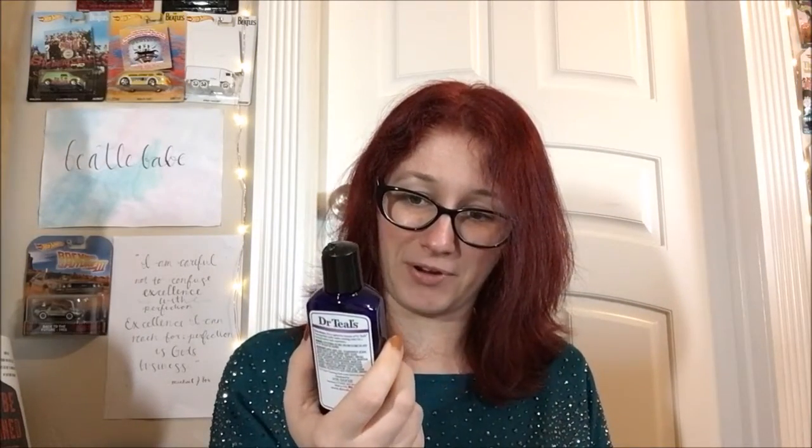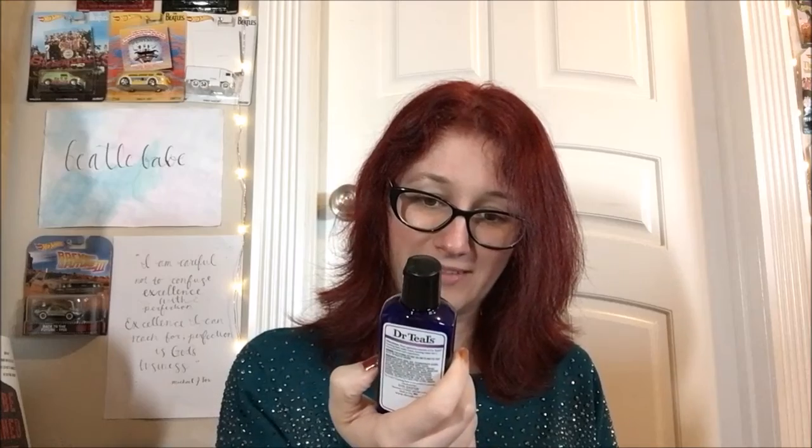So diving in, I'm going to show you what is in here. Again, we start out with tissue paper. So we've got Dr. Teal's Foaming Bath with Pure Epsom Salt, Soothe and Sleep with Lavender. It's a 3-ounce bottle, which is a very decent size if you ask me. Soothes your body, promoting a better night's sleep. Nourishes your skin, long-lasting bubbles gently cleanse.